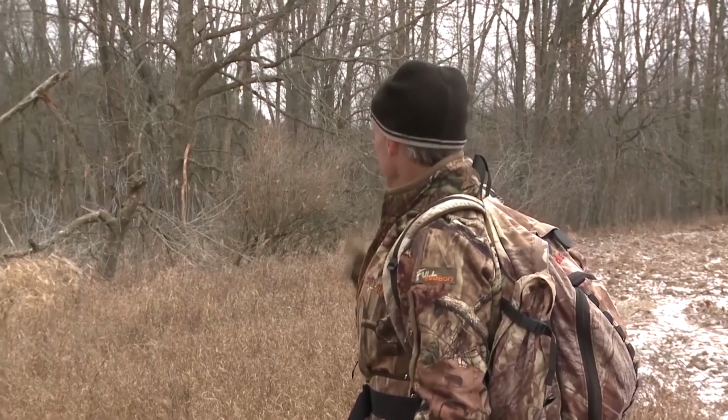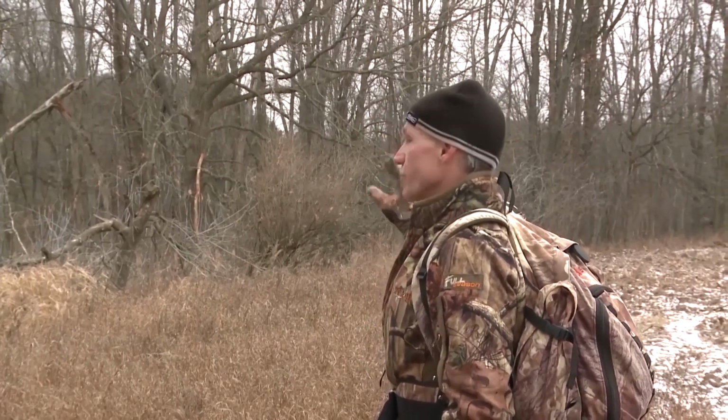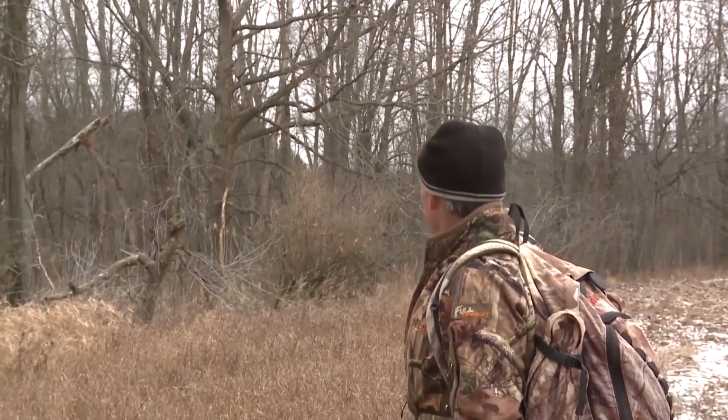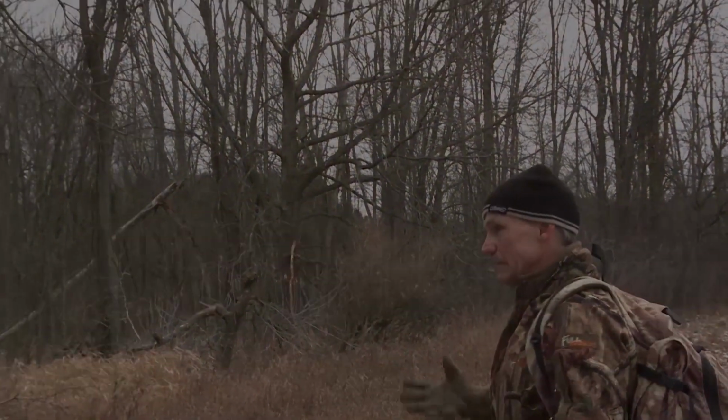And that's within a 15-yard shot of that tree. So that's just a great pinch point tree. It's a great transition tree. It's a primary scrape tree. That tree offers a lot of different unique features.